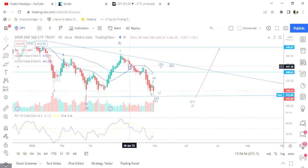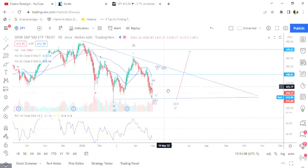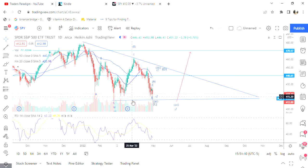So when I was looking at it before, I had 1, 2, 3, 4, 5. Apparently, this is the first wave right here, second wave, third, fourth, and it looks like we're on a fifth wave right here. And let's say that is the bottom. If that is the bottom, this is looking more and more like a descending triangle. Flat bottom, a falling top part.